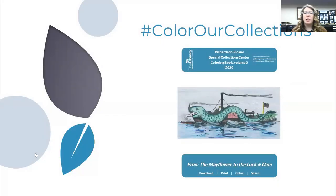And then another thing that we do annually that we got to do, it is in its own nature a virtual event. So it's #ColorOurCollections. This year we did steamboats, and so from the Mayflower to Lock and Dam 13.